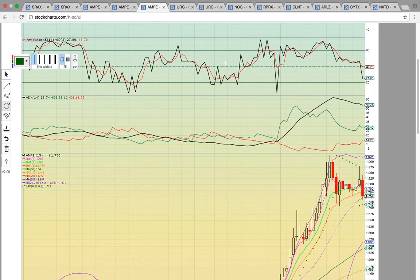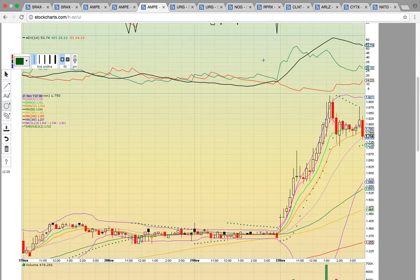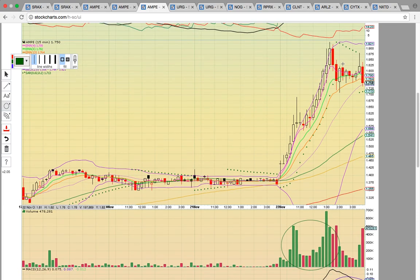If you look here at AMPE on the 15-minute chart, you'll see it made this explosive move on Wednesday. It broke out on really big volume, and it was pushing super hard. Finally here at 1:30, a red candle formed off of high of day. You had the climax spike. This was the high at 1 o'clock. Notice that it also had the largest volume bar. That was followed by the pullback from high of day and the red candles, working back into the bands.